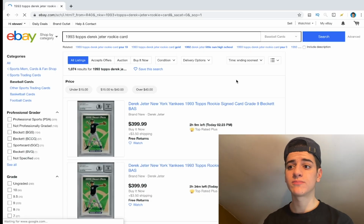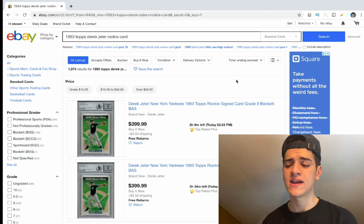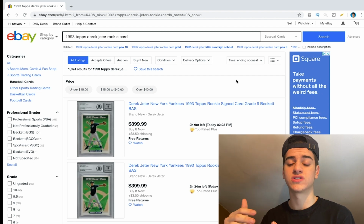Alright, so we now have jumped over to eBay and I searched that 1993 Topps Derek Jeter card. I just want to go through some cards that I believe will have a very high upside or surge in the future due to this Hall of Fame induction. Now, before we get more in depth on eBay, I do want to mention, if you haven't already heard, the Hall of Fame induction, including Derek Jeter, is now canceled and postponed to 2021 due to all the events going on in the world.